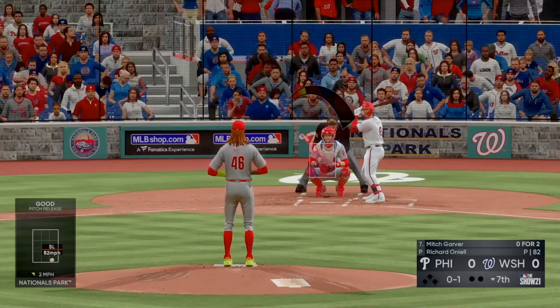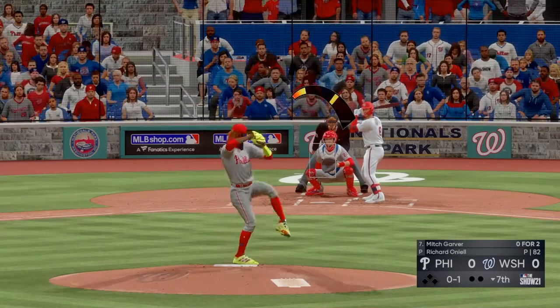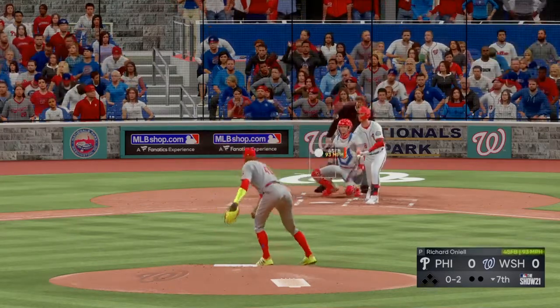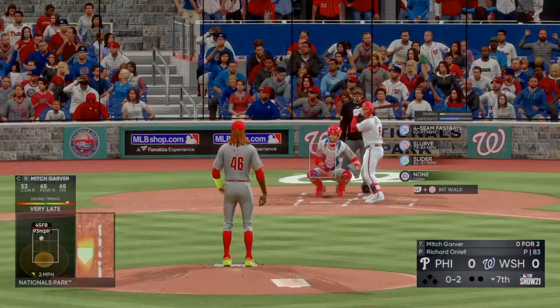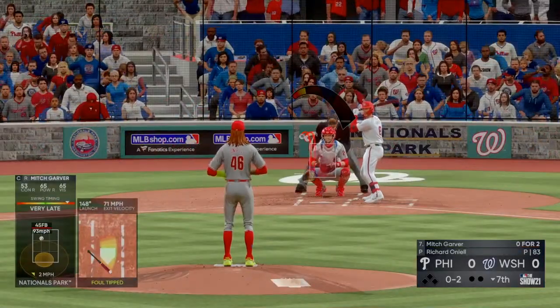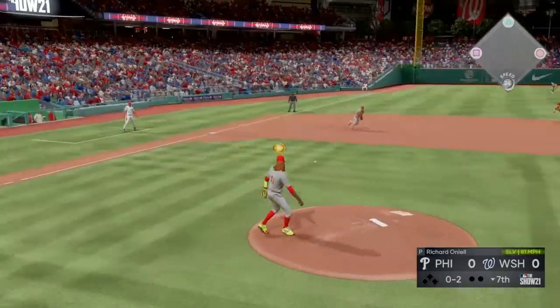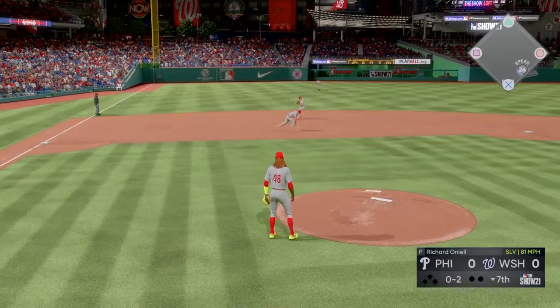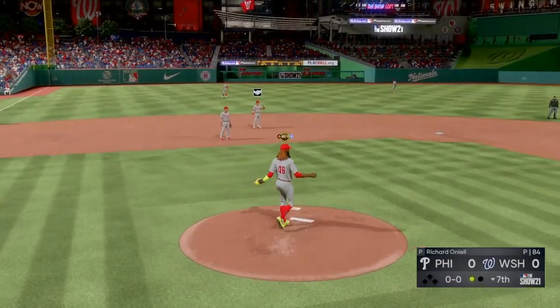Hey, come on, guys. The 0-1 delivery. And it's fouled away. Fighting with that stupid thing to put the ball where. Hit on the ground is short. Scooped up. Throw to first is in time for the first out.